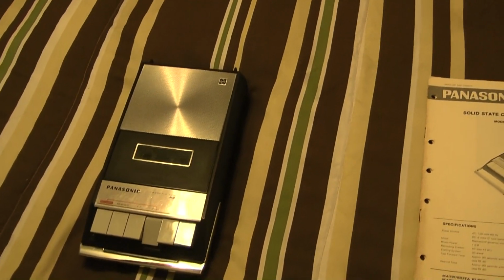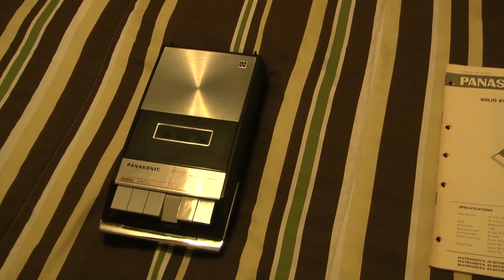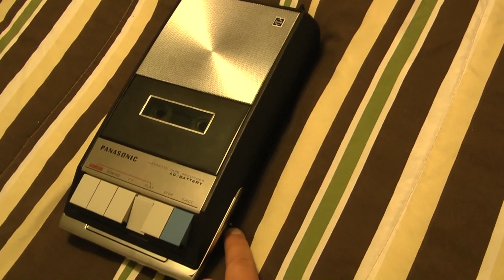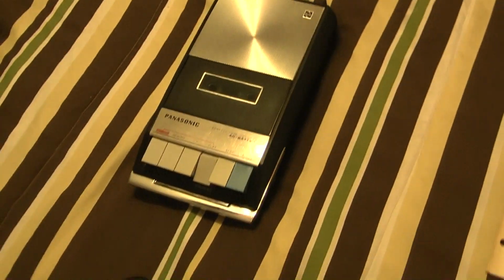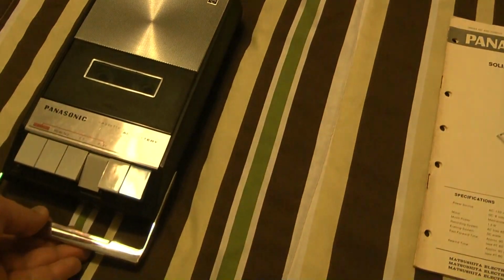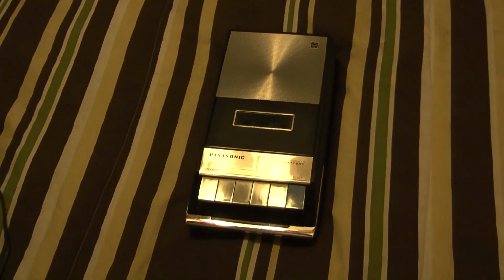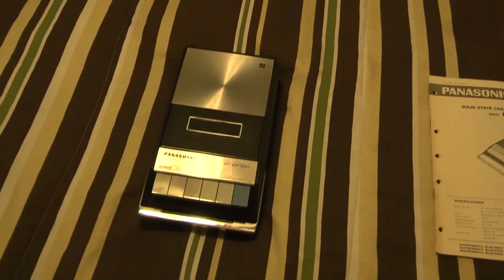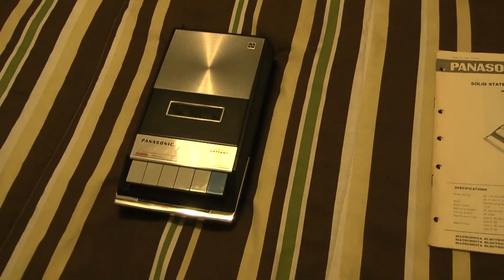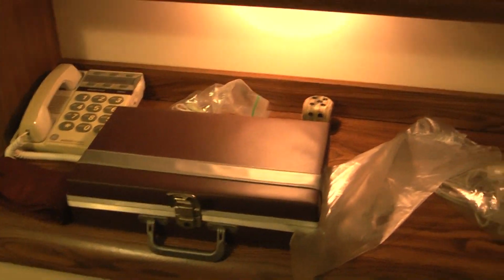This is all discrete components, no integrated circuits or anything, and it goes up very loud. I can't even make it past 7 or 8 right now because it's very, very loud. And lots of good bass response too. That was the first thing I played. I remember playing that cassette multiple times, and in fact, it was sitting on this very dresser right here.